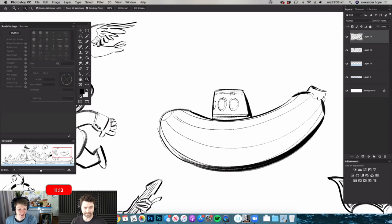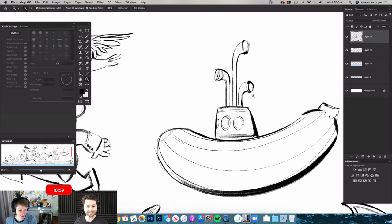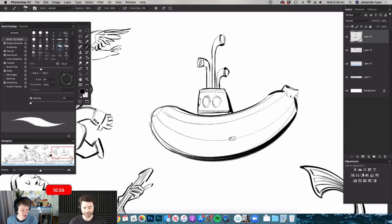Cool. I've decided I'm going to do a sea cucumber. But I'm going to do a submarine sea cucumber. I'm going a little bit Beatles submarine with this one. I'd play We All Live in a Yellow Submarine, but I don't have the rights to it, so once you get a budget of $1 bazillion you can do that.